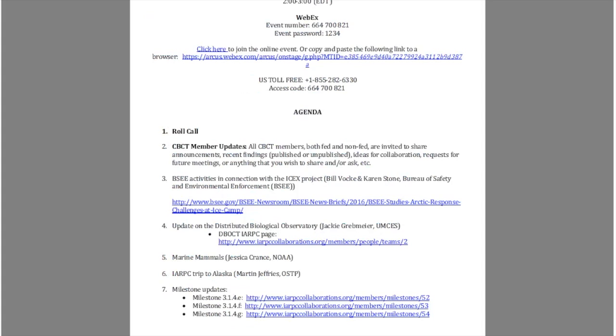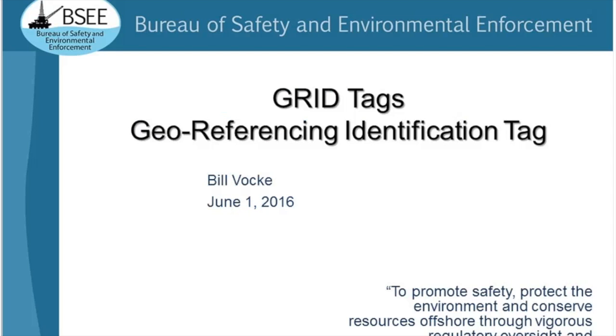Karen Stone is the lead on this effort for geo-referencing identification tags. Unfortunately, she got called up to OMSET yesterday and couldn't make it, but she's given me all her notes, and I've heard her present about this several times. But you can go to the next slide.